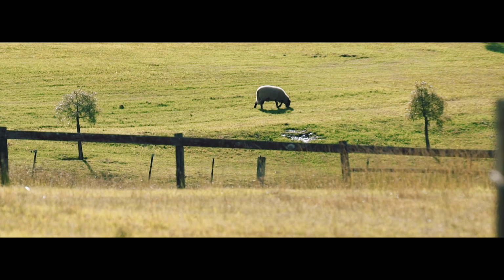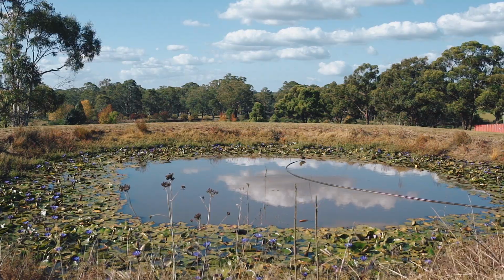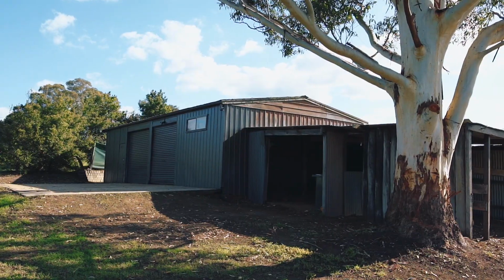It's a great grazing property, plenty of room for a couple of ponies. You've got 2 dams, you've got a great shed. It's a great rural retreat. It certainly is.